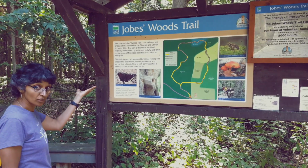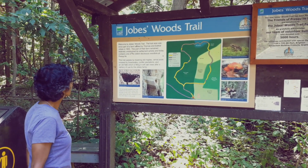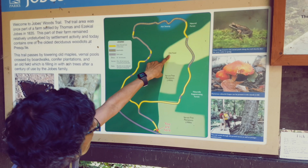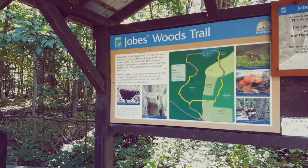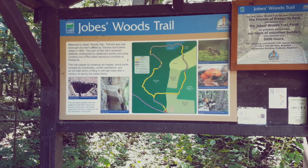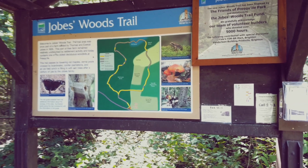This is the Job's Woods Trail. It is about 1.4 kilometers and it's a loop. It goes through the old growth forest, an ash swamp, a field, and a spruce tree plantation from the 1950s. It was part of a farm settled by Thomas and Ezekiel Jobs in 1835. Cool, and there's a trail guide available too. And we've already done this trail once in 2015, so there's already a post on the website.